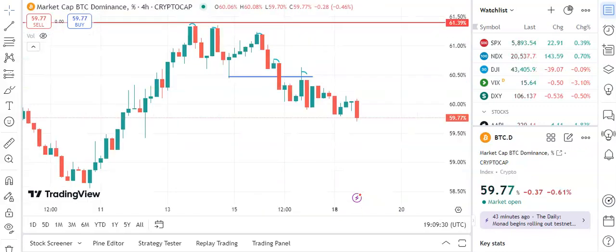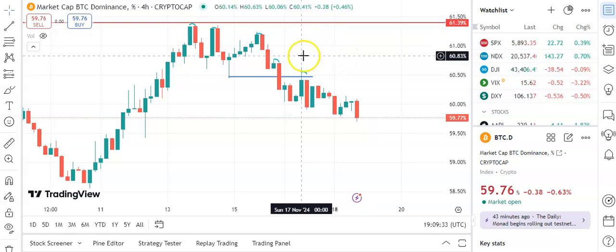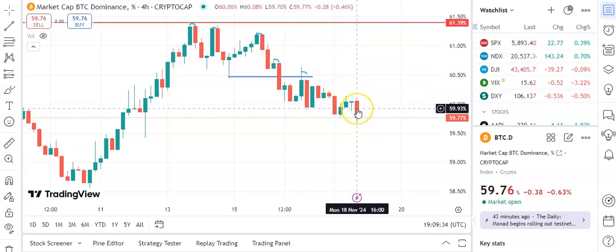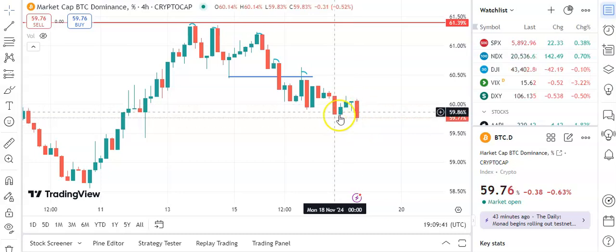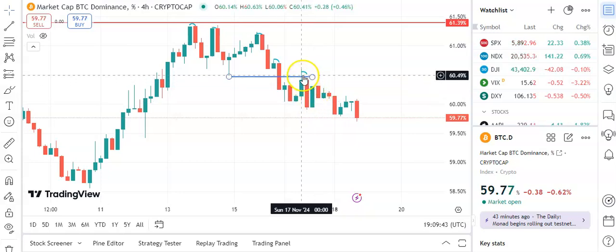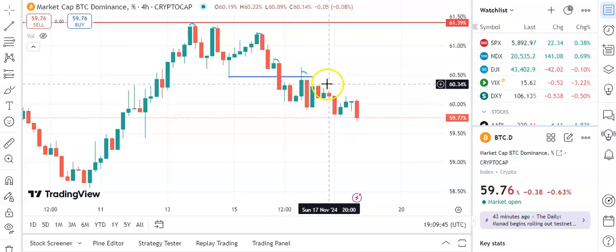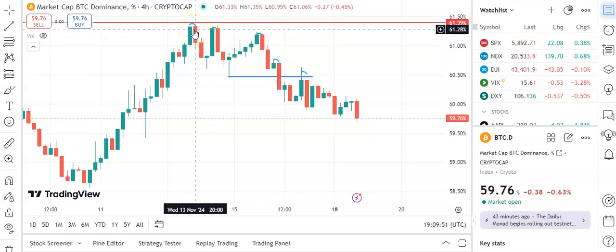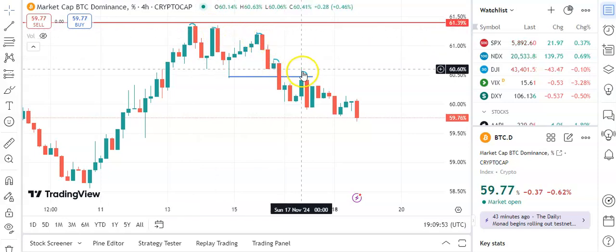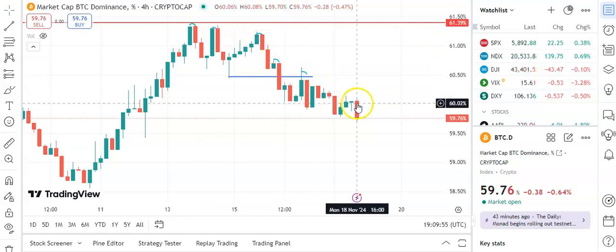Now, if we take a look at the Bitcoin dominance, guys, it still is going down. And actually, this is the 4-hour time frame. So yeah, it's coming down, guys. There's just one lower high since Wednesday, basically. So basically, over the last 5 days, we are making lower highs all the way down. So this is good to see, guys.